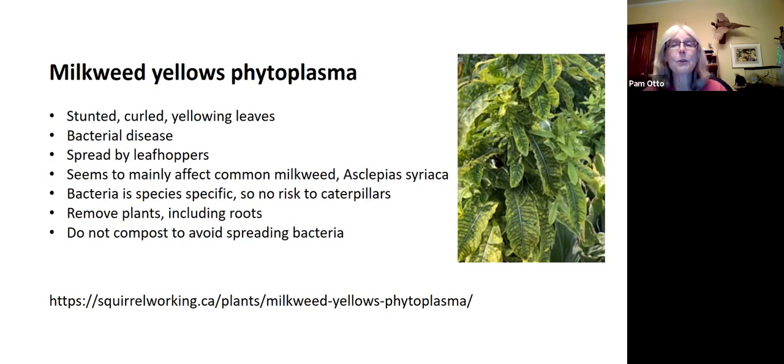But to tell you the truth, once my milkweed plants started looking like this, I didn't see a whole lot of activity on them, and they didn't bloom. So again, if you're seeing this, it's best to remove it. It's called milkweed yellows. And again, Joy, thank you so much for sending that information, because it solved the mystery for me, and I've been sharing it with other people too who said that their milkweed hasn't been looking so healthy. So keep that in mind, try to stop the spread.